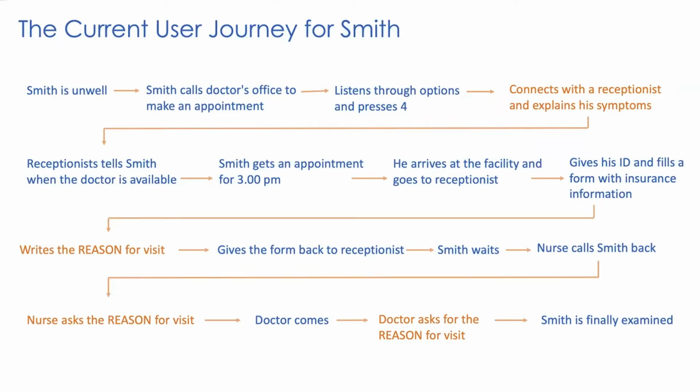He listens to the options and he presses four. And then he is connected to a receptionist, who asks what's the problem, and he explains his symptoms. Receptionist says that XYZ time is available and Smith gets an appointment at 3 o'clock. Then he arrives at the facility and goes to the receptionist, hands over his ID, fills a form with the insurance information, writes down the reason for the visit, gives the form back.